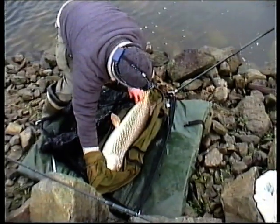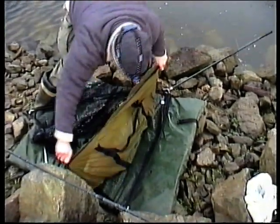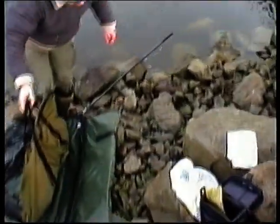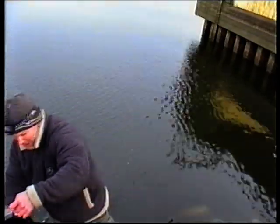It's a gorgeous fish, isn't it? The colouring's lovely. A big fish, isn't it, Chris? Yeah. I'm not going to photograph it just yet. I'm going to weigh it and put it in the sack for a bit. Is there anywhere safe to put it so it doesn't get damaged? Not really. Just put it into the deep water. Here goes.